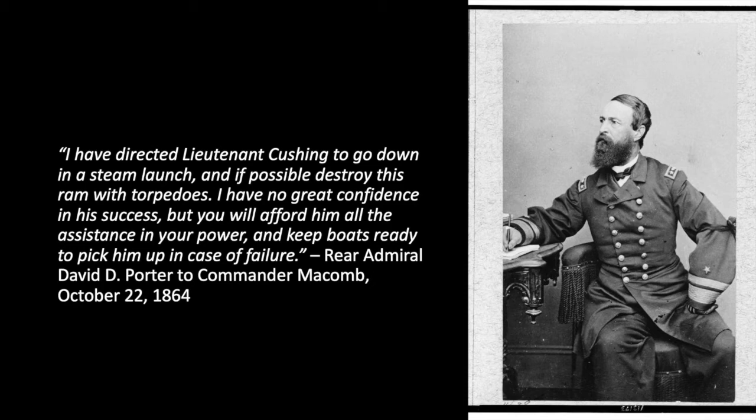Admiral Porter went as far as to make plans for engaging the Albemarle with wooden boats. That's how much Porter didn't trust or believe that Cushing could actually be successful. He thought Cushing was going to his death.